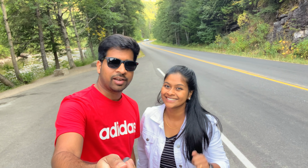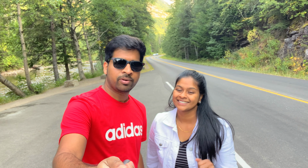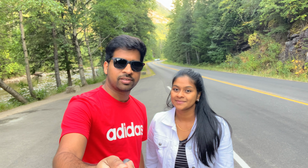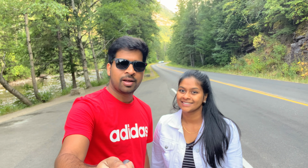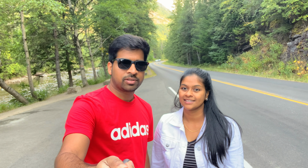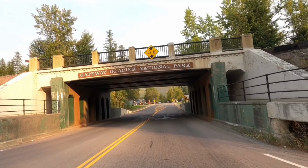Hi everyone, we are at Glacier National Park. We are heading to the Going to the Sun Road right now. This is the road which connects the west entrance to the east entrance. It's around 30 to 35 miles long, and it takes you through one of the most scenic roads in the US. Yeah, we are so interested. Let's hit the road now.